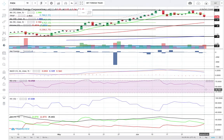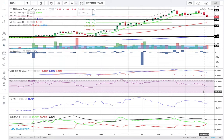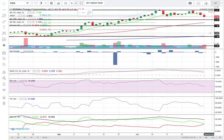It's already in the neutral level. Okay? And based on what I see here, with respect to the size of the volume, it's more likely for the descent in price to continue. Probably it might want to test 2.30. Okay, if it breaks below 2.30, don't buy the dip yet. Wait near 2 peso per share. Okay.